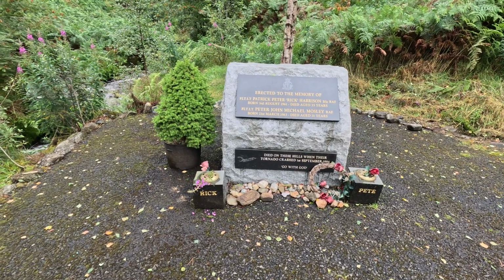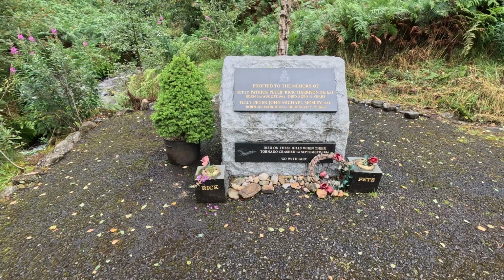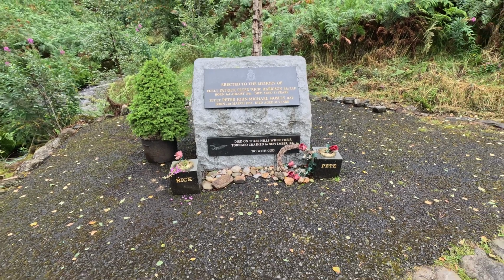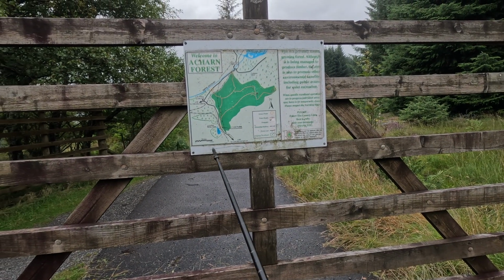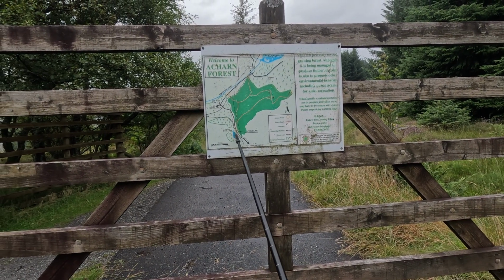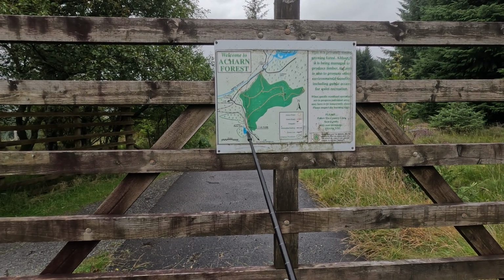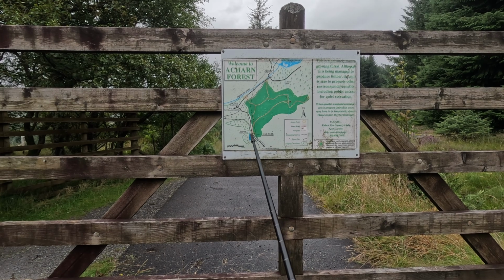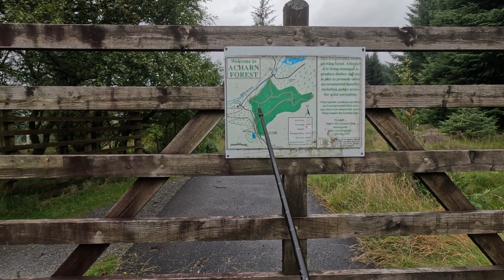The tornado crashed in 1994 in the mountains around here during a training exercise. RIP gents. Achearn Forest. Here's where we camped last night at Loch Tay. Probably butchered that. Wandered up here. Car park, breakfast there. And we're about here. We're going to wander down here into town.